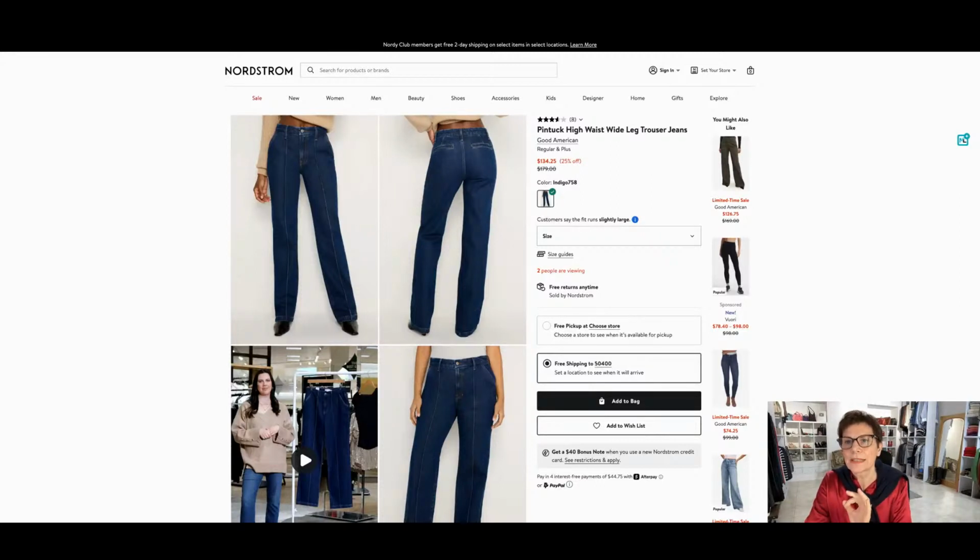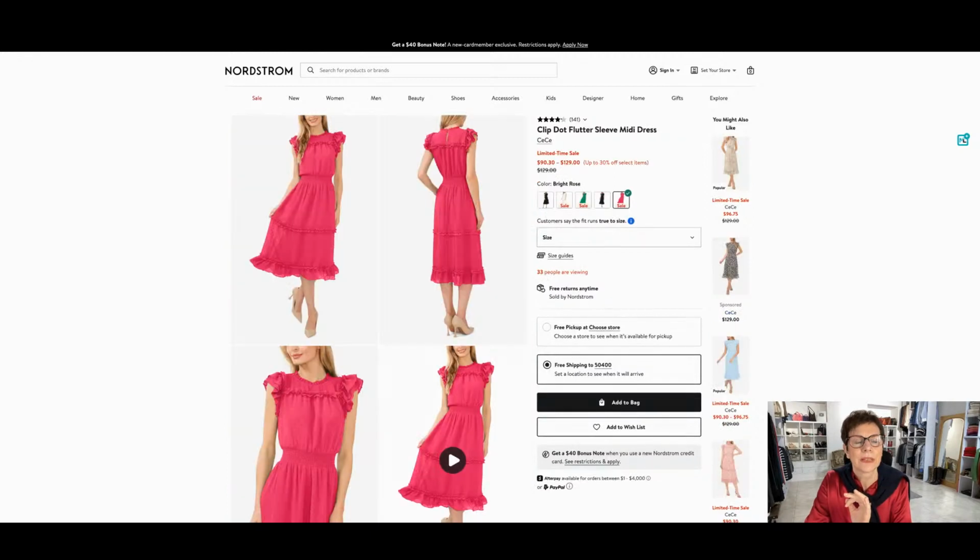Now we're having a dress, and I need to have a look at this one. I'm going to click again. Okay, so have a look at that dress.